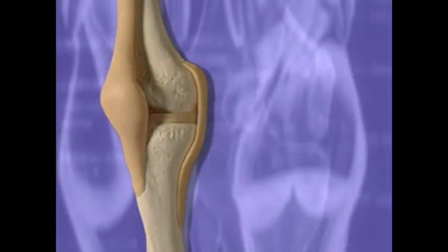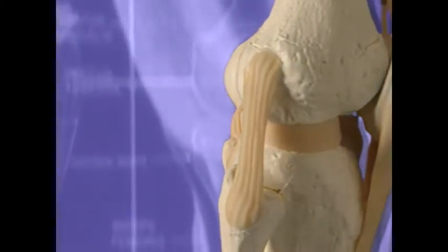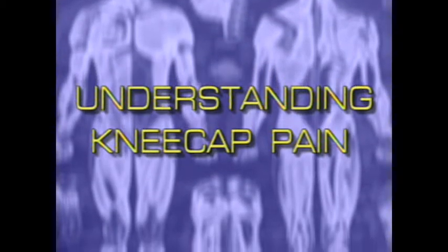The knee, a complex joint designed to provide mobility and support for your body. Whether walking, climbing, or just sitting, physical activity wouldn't be the same without using your knees. A knee injury, however serious, can be treated, leading you on the road to recovery.